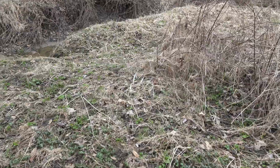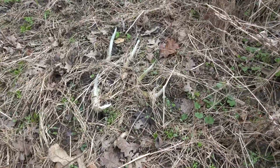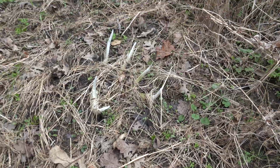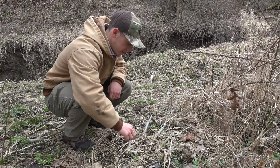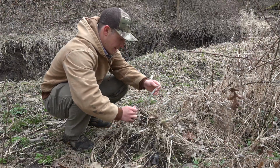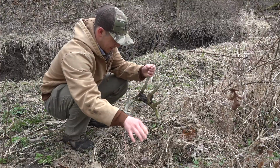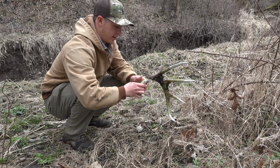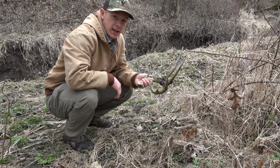It's a pretty dang good one. That is a really nice old shed. They're big deer. Wow. Alright, let's see exactly what this is. Guess it's not quite as big as I thought, but it is like a 7-point side. That's pretty big.